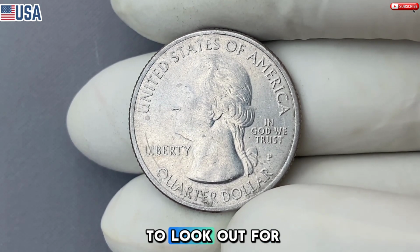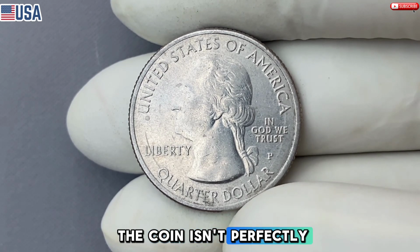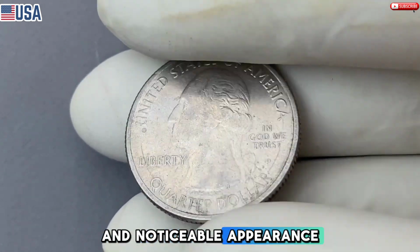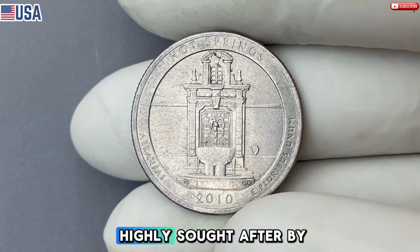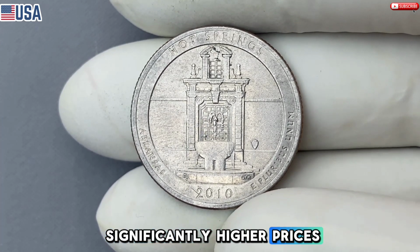Another type of error to look out for is an off-center strike, where the design of the coin isn't perfectly aligned. This can give the coin a very distinct and noticeable appearance, making it stand out among other quarters. Error coins like these are highly sought after by collectors, and they can fetch significantly higher prices in the market.